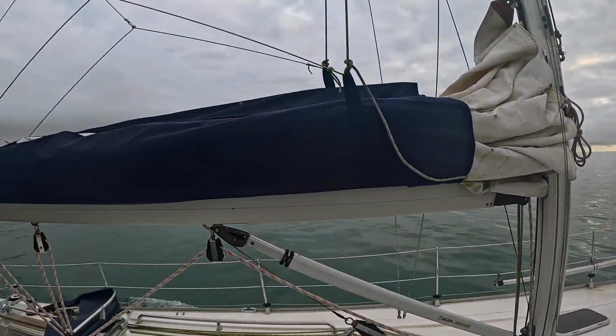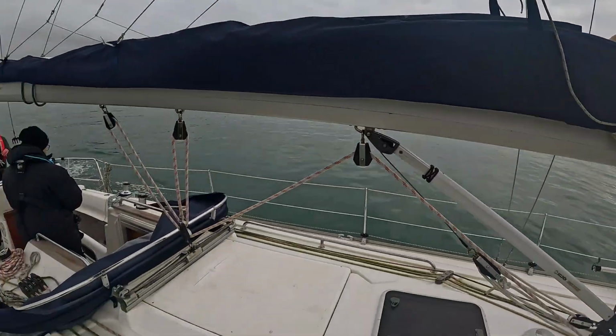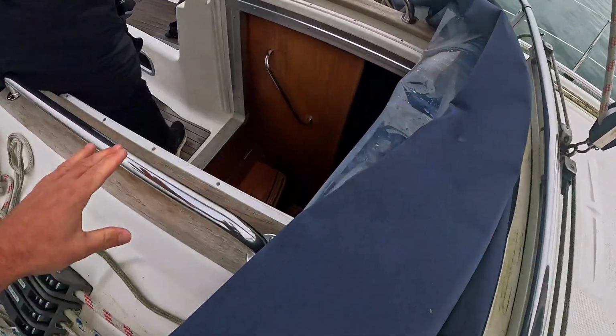We've had a new sail cover fitted a couple of years ago, and we've also got a new spray hood there as well, so that's all good. But the most important thing is that lovely super quiet engine you can hear down there in the cabin. So we'll go down there in a minute.